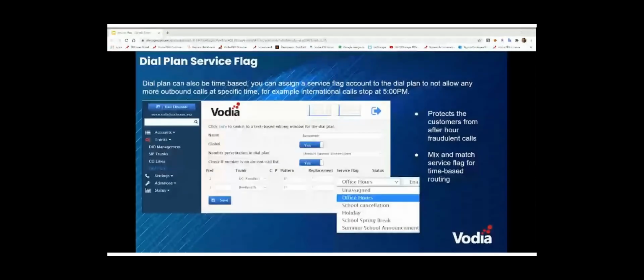Now, another setting that can be time-based and use a service flag is the dial plan. You can assign a service flag account to, say, not allow any more outbound calls at a specific time. For example, international calls are not allowed after 5 p.m. This could protect your customers from after-hours fraudulent calls. So that's another place we can put that service flag.